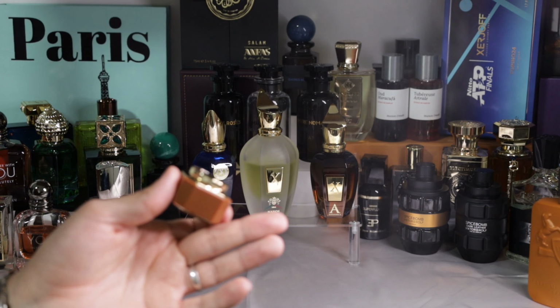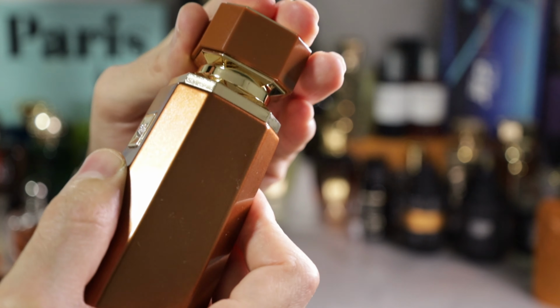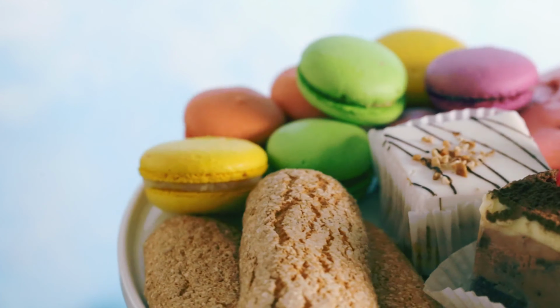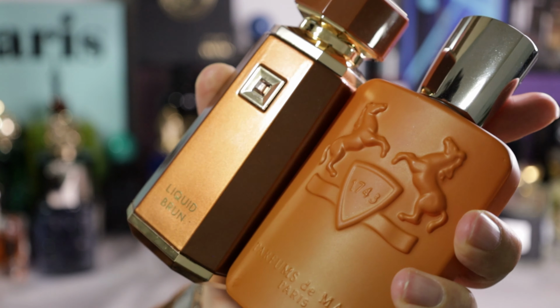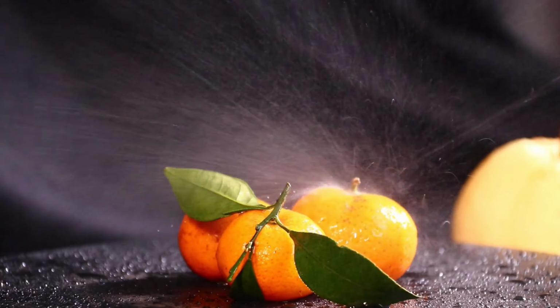Sprayer test. That's all right. Upon the first spray, you're immediately hit with that blend of cinnamon, cardamom, and vanilla. A warm, slightly sweet opening that immediately brings to mind ALTHAIR. But there's a subtle twist here. While ALTHAIR's opening leans dry, musky, and sweet, Liquid Brun introduces a slightly fresher touch right from the start.